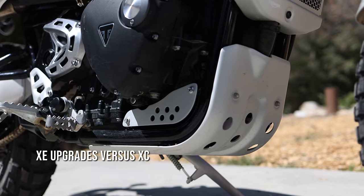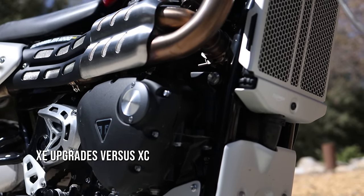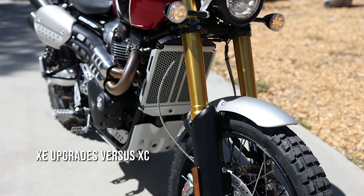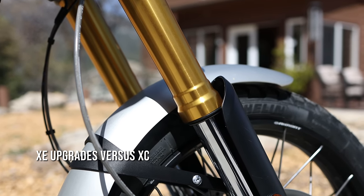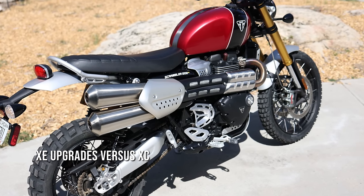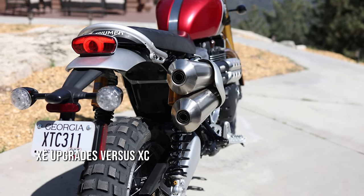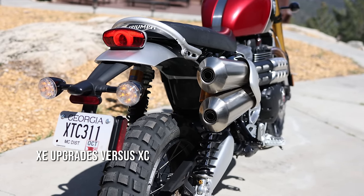The differences with the XE, let me list them here now. So the XE, going up from the XC model, you get longer travel suspension. It's 250 millimeters or 9.8 inches versus 200 millimeters or about 8.2 inches. The seat height also increases because of that. So you go up from 33.1 inches or 840 millimeters on the XC to 34.2 inches or 870 millimeters on the XE.